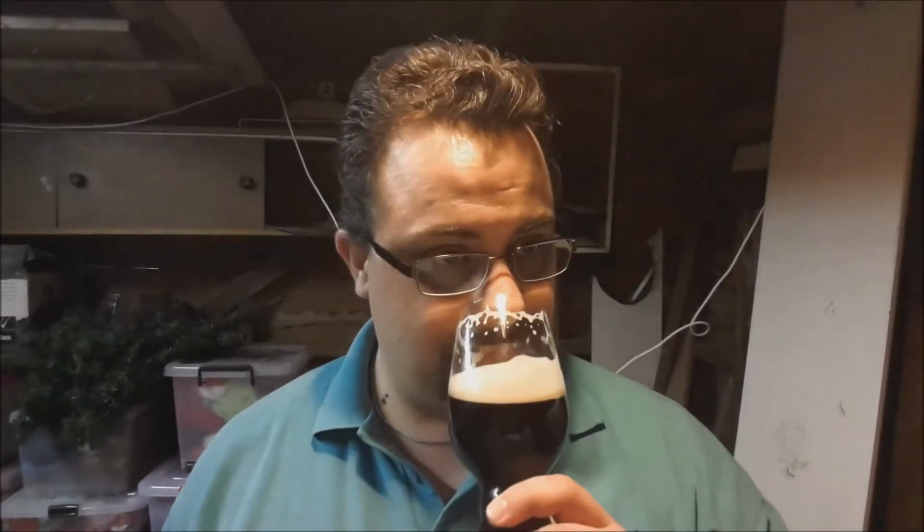And I've let this warm up too. Got it out of the fridge as soon as I got home, so it's been out in room temp for a couple of hours. That's really, really nice. Could deal with a bit more character on the nose.